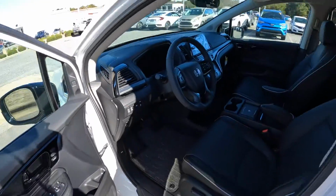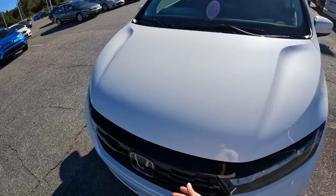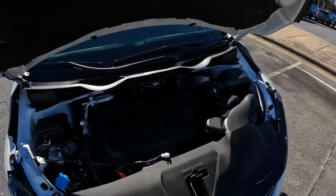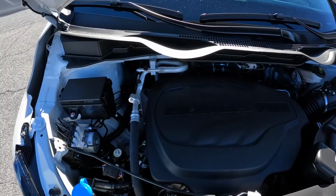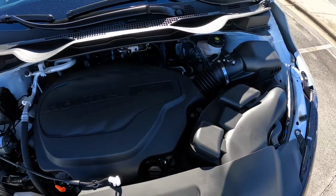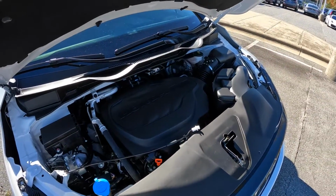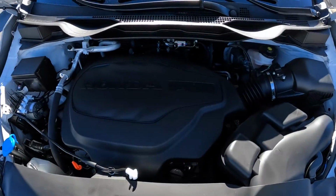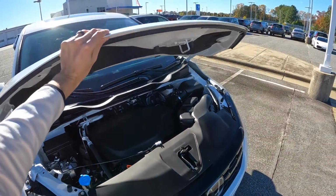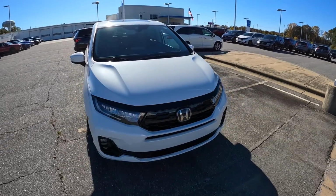So let's pop the hood and see what this is going to be powered by, and then we'll get into all the super unique configurations that a minivan like this is going to offer. So finding the hood latch, this is actually still pretty old school with a naturally aspirated V6. This is a 3.5 liter with 280 horsepower, 262 pound-feet of torque, has a 10-speed automatic transmission, and it is front-wheel drive. On top of that, it has a 19.5 gallon fuel tank, and you're expecting 19 in the city and then 28 out on the highway.